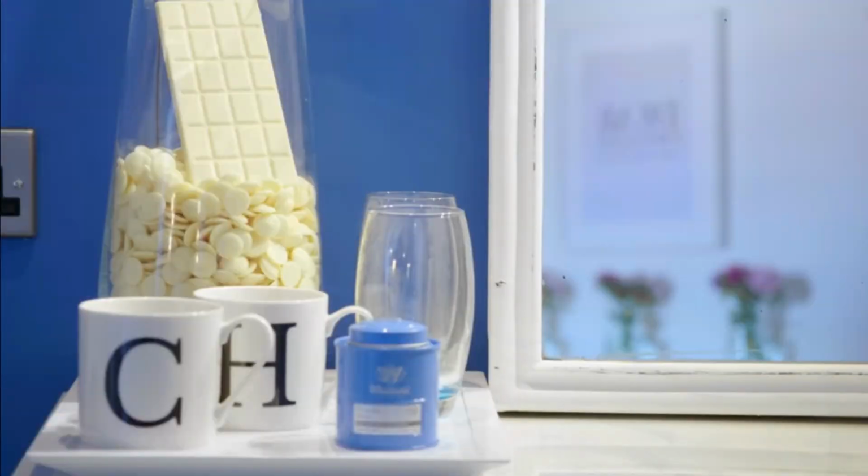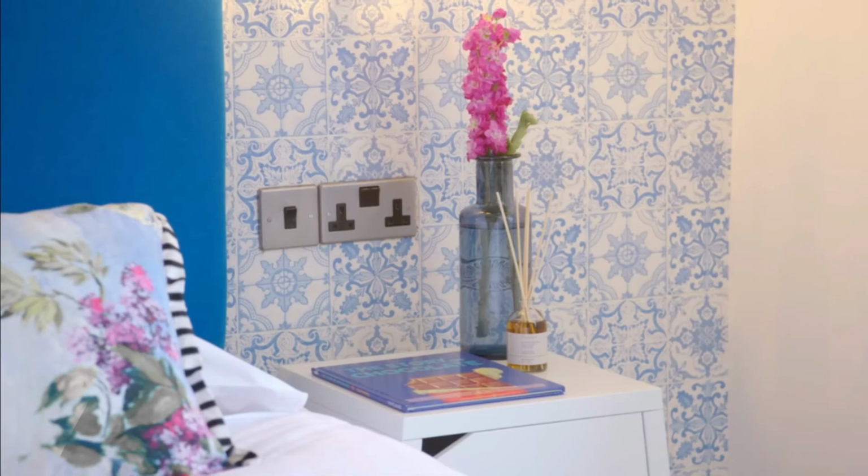She has little white chocolates in this room as well. She added a full chocolate bar. She did, however, bring a blue book of the same color palette onto the side table that is talking about chocolate, so that's kind of a nice little detail there. It doesn't scream chocolate to me, but I think the room is very well done.